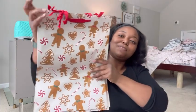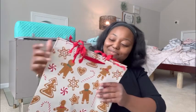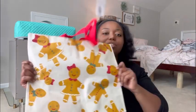You can hear Levi's toy. And then I also got some cute gingerbread Christmas bags. Getting my words together today, y'all. Christmas bags from the dollar section at Target. And they were only $1 and I got 4 of them. So I got that. And then I got this cute shopping bag.